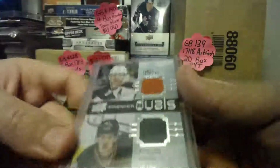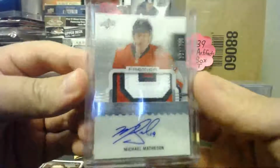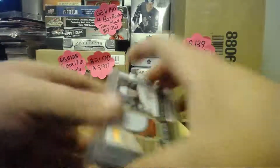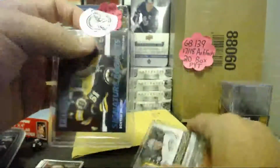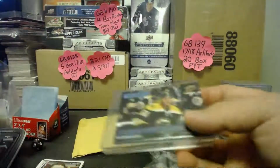All right, a dual of Raquel and Perry, dual jersey to 99. Nice patch of Michael Matheson, 131 of 299. And a Jaeger jersey, but Florida, Anaheim, and the Bruins in this break, I think. So I didn't do too badly.